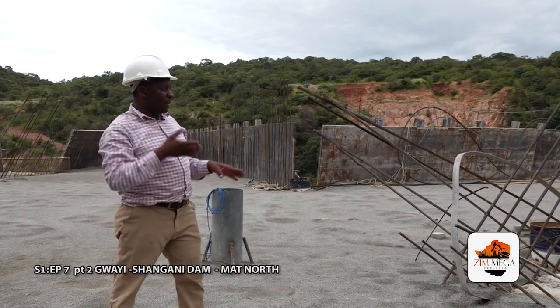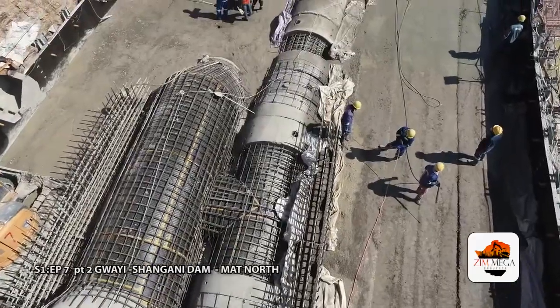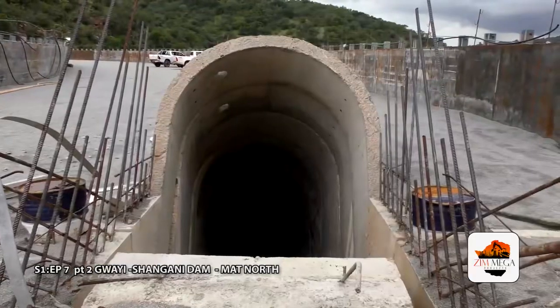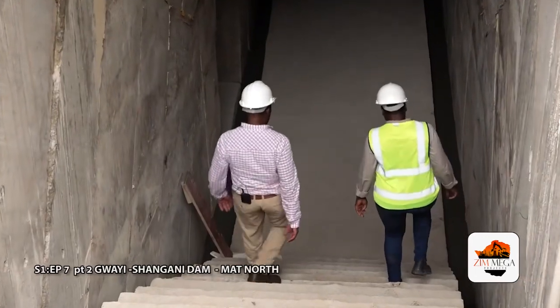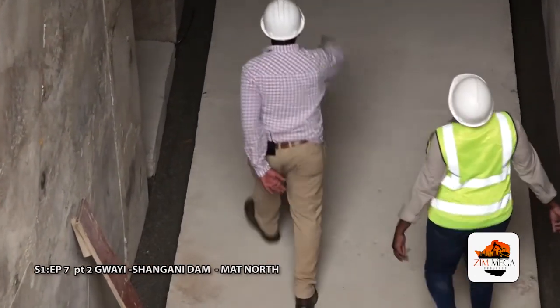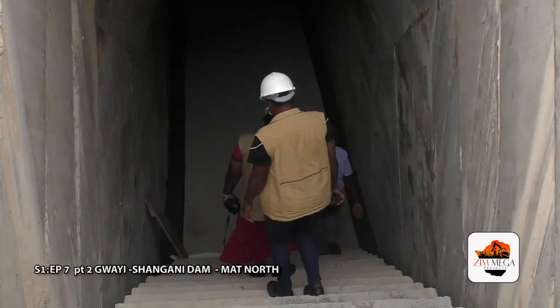We have two. The upper level gallery is the inspection gallery. The lower level is a grouting gallery. It's for treatment of the foundation. We are entering the inspection gallery at level 876. The other gallery is at level 856.